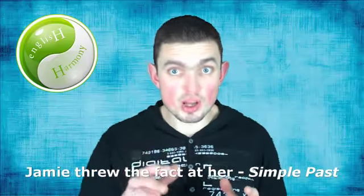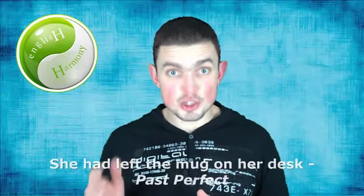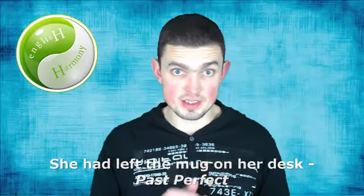Okay, let's look at the passage and analyze it a bit from the grammar standpoint, and also from conversational English point of view. So you're telling about an event that took place in the past, and you're using the simple past tense when starting off. Jamie threw the fact at her. The next event, however, took place even before Jamie had the conversation with Donna, so you can't use the simple past anymore. If you follow proper English grammar rules, you have to use past perfect instead. So you carry on with that she had left the mug on her desk.